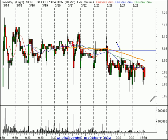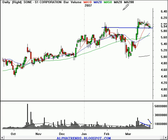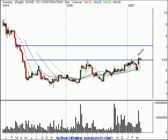And getting above 6.05 would turn this declining 5-day moving average advancing again. So buy it above 6.05, put a stop at 5.89. That's a risk of 16 cents, and I think the stock makes it up to about $6.50 a share, and that will give us a target that is 45 cents away.